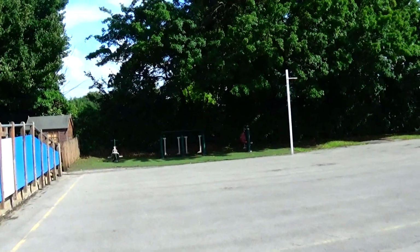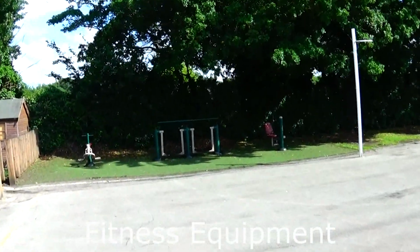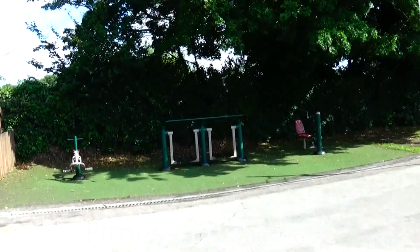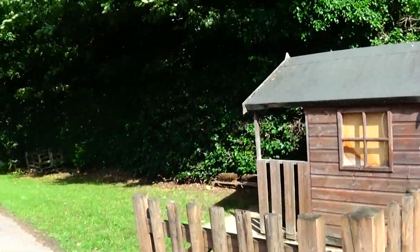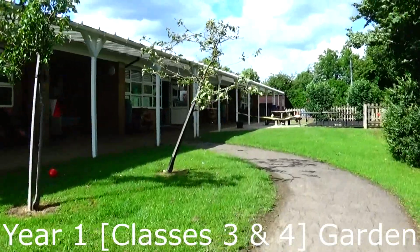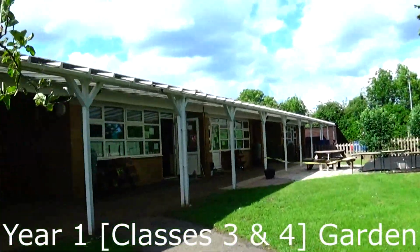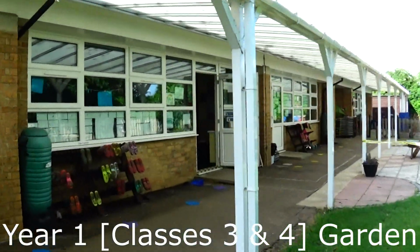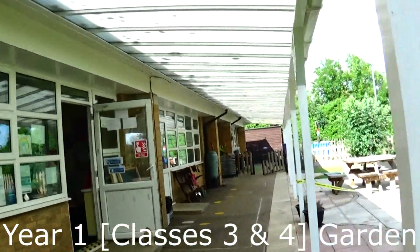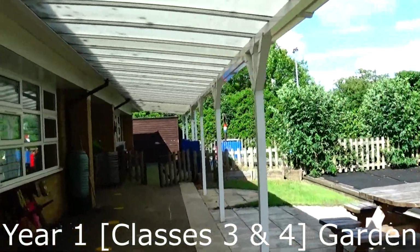Ooh, what else have we got here? We've got some equipment that we can play on, some fitness equipment. A little house here. We're going to go through the year 1 garden. And this is where class 3 and 4 are, where the year 1s go to school. And we're going to go through underneath the canopy. It's going to get a bit darker now. Here we go. All the way along.